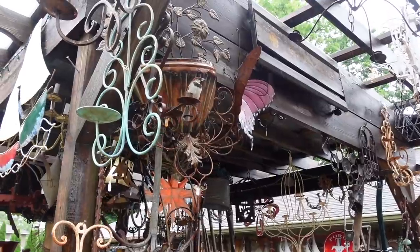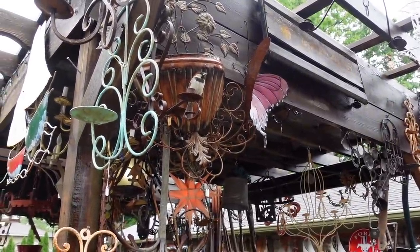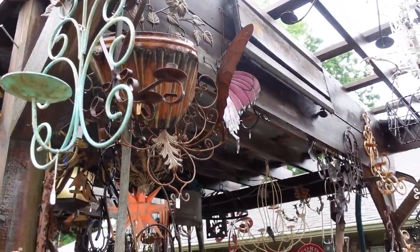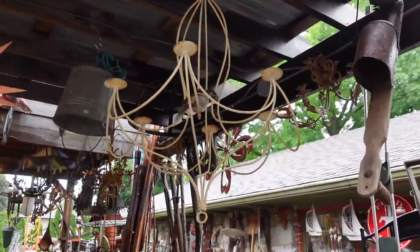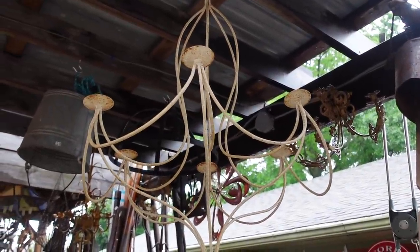Hi, little birdie. How are you? Oh, my goodness. Hi. Can I touch you? Oh, no, I can't touch you. But I love you. Come back. I love you. Be my friend. We can be friends, right? It's like, no, go away.